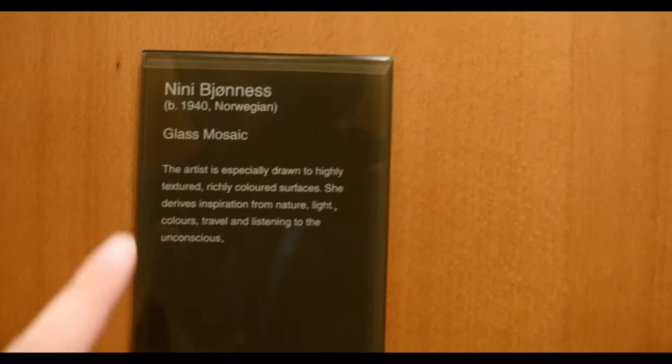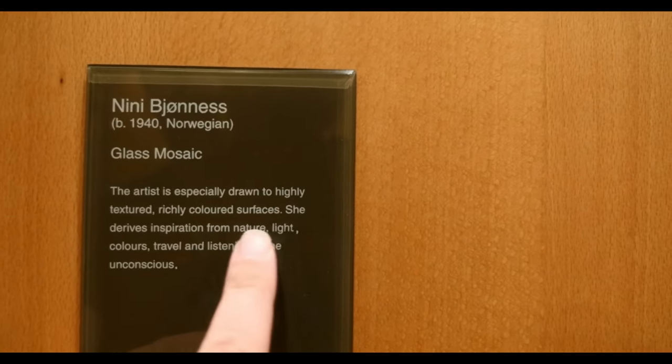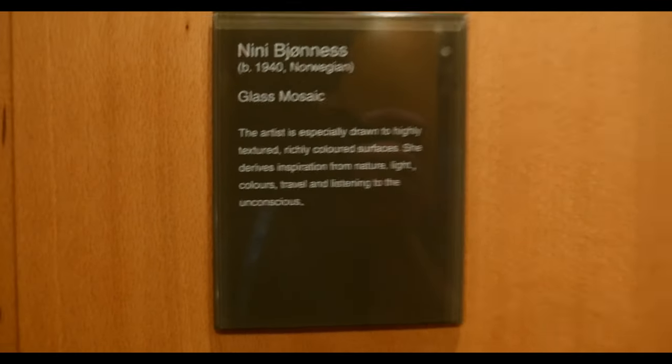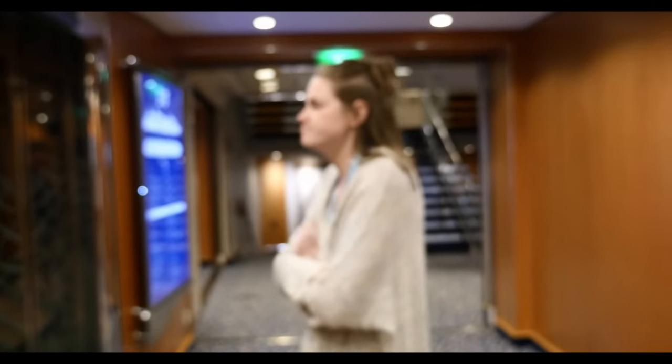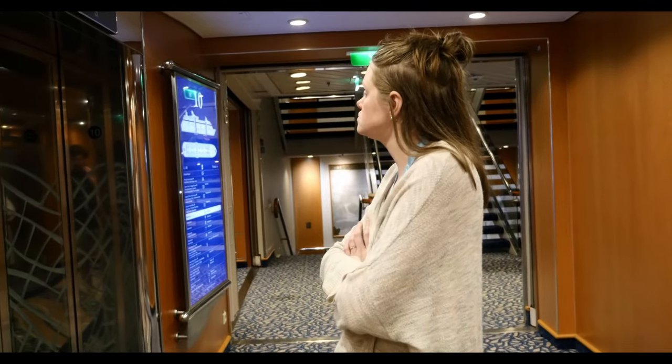We've been really curious what this means. The artist is especially drawn to highly textured, rich colored surfaces. She derives inspiration from nature, light, colors, travel, and listening to the unconscious. No idea. Like dead people or what?